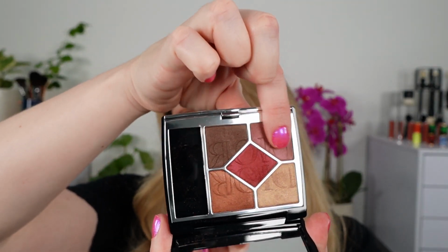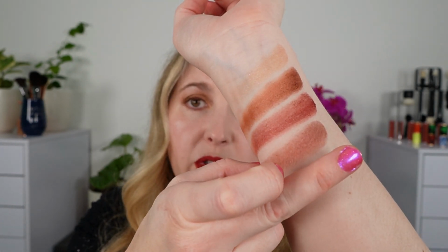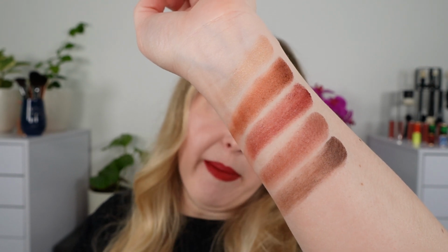Then we have this rosewood shade and this brown shade here. And the brown is going to be the most matte from here, but here's the rosewood. You can see it's going to be warm. It's almost like a nude rosewood. There's a touch of warmth to it, a touch of brown. And then this is the brown, and you can see it's matte, but it's not a flat matte, so it's a little bit of a satin matte.